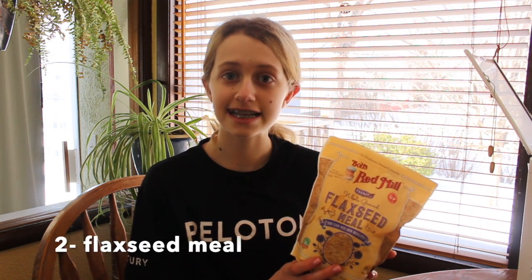Another great alternative in baking is flaxseed meal. Ground flaxseed is a great egg replacer. This one is just the Bob's Red Mill brand, but you mix just a tablespoon of flaxseed meal with 3 tablespoons of water, and then if you let that sit in the fridge for like 5 to 10 minutes, it gels up and gets kind of like an egg. So when baking, whenever there's an egg, I just use a flax egg instead, and it honestly works so great to get that consistency that an egg brings, but obviously vegan, so definitely great for baking.